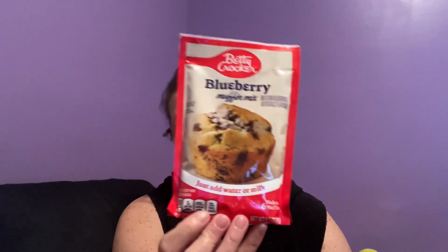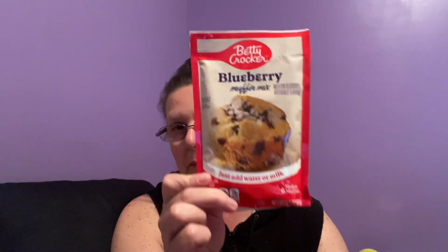6.5 ounces. I picked up some more of the Betty Crocker muffin mixes. Now, the muffin mixes can be used for pancakes as well. I do that all the time. These muffin mixes make 6 muffins, so I usually get 2 packages. If it's just me, I'll use one of these and you'll get about 6 really good sized pancakes, and they're yummy.